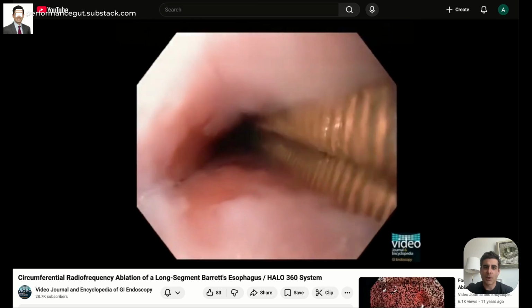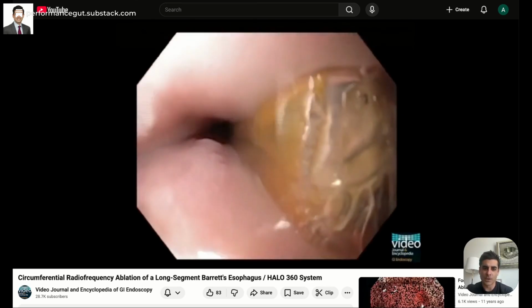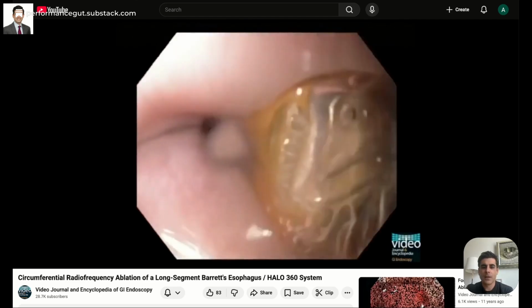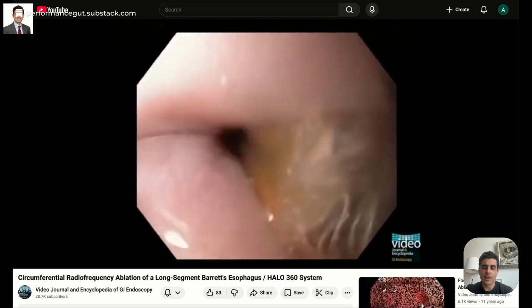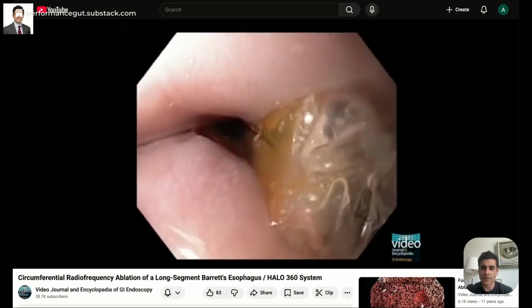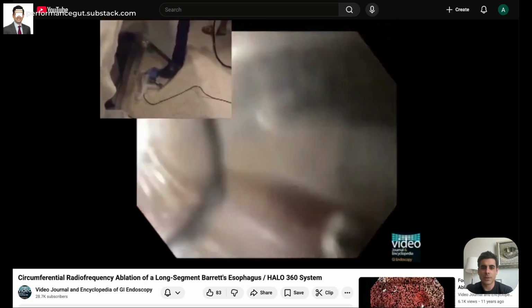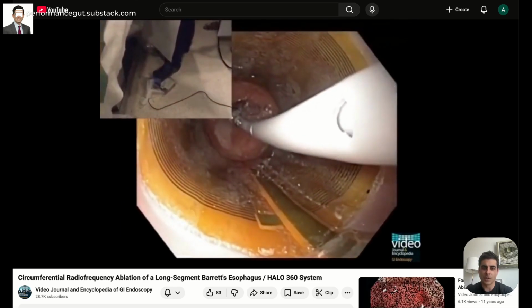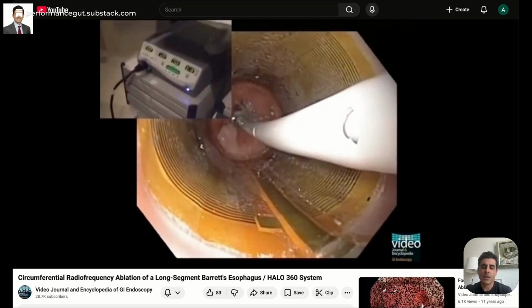And the Barrett's part is that pink part. So the white mucosa is normal appearing esophagus. The Barrett's is the pink tissue there. So here the balloon is going to go up, and then that's how the ablation starts. There's the balloon being inflated, and now we're actually looking on the inside of the balloon, so you can get a really good view of those copper wires in contact with the Barrett's mucosa.